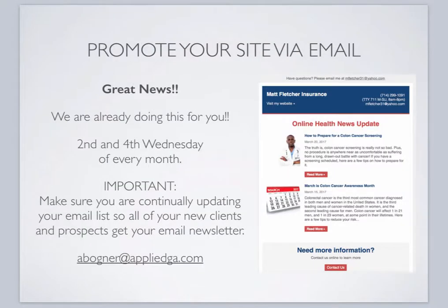Number 2, promote your website via email. And here's the great news. We're already doing this for you. On the 2nd and 4th Wednesdays of every month, we send out a newsletter. Looks just like the one that you see here. It's got your name on it, your phone number, your email address, links that lead directly to your website.